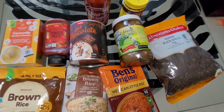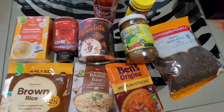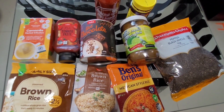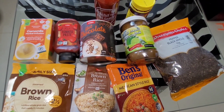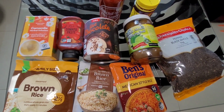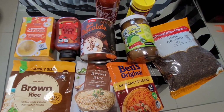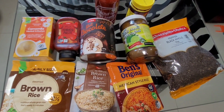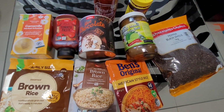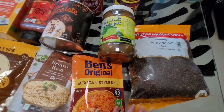Because I think Coles and Woolies are going to do another price increase soon as well. The items that they've put a price lock on end on the 31st of January 2023. So just be wary of that. Try to stock up on items that you eat regularly, just to help save you guys some money with the inflation rises.